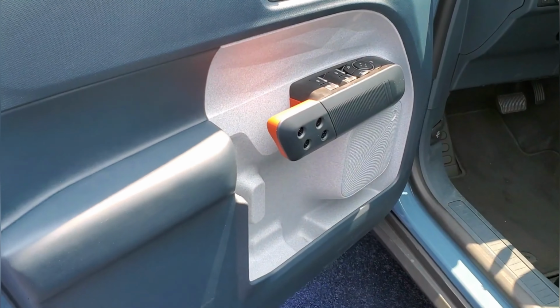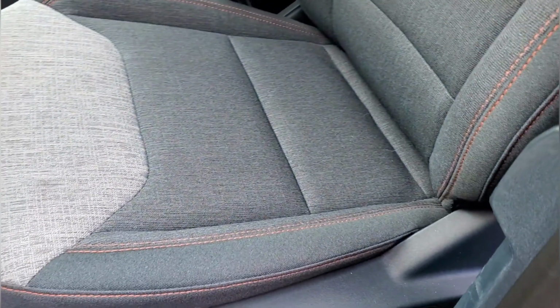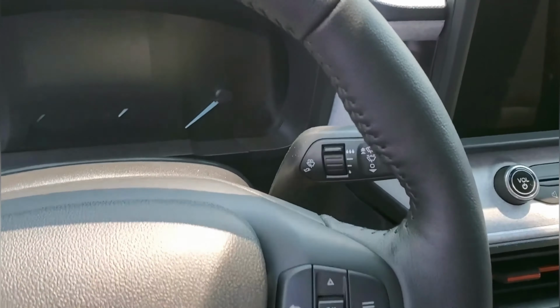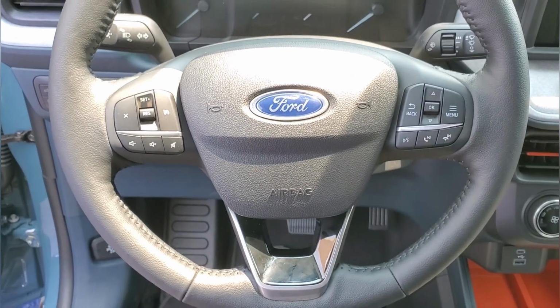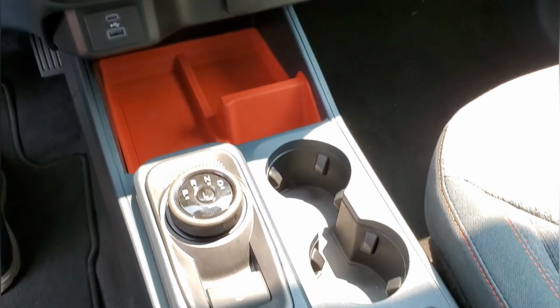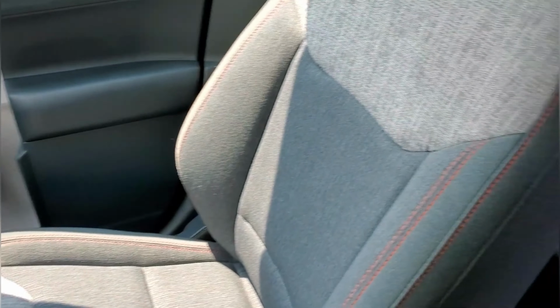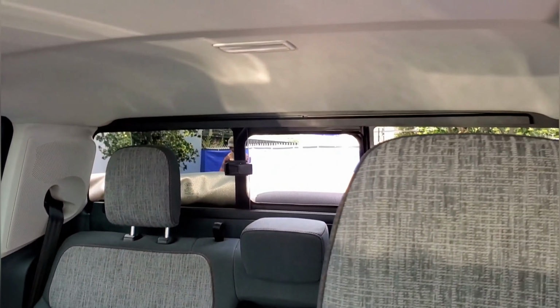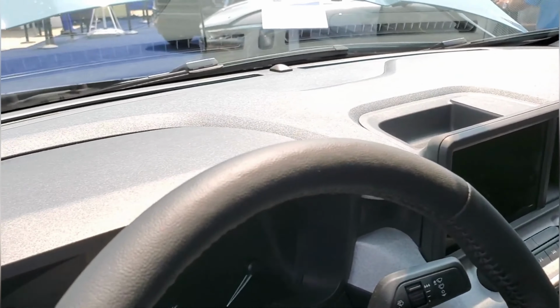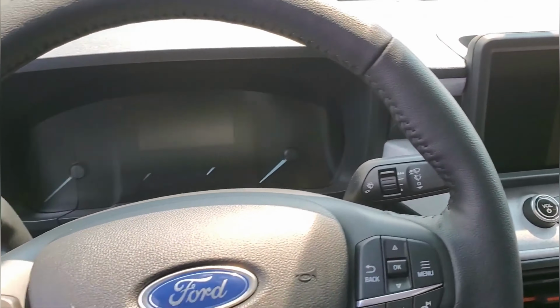Some pretty cool, kind of a bluish green interior with orange accents, orange stitching on the seats. These are cloth seats. Pretty nice setup here. Turn dial transmission. Slide in your window. Map lights there. Pretty cool little ride. Plenty of room.